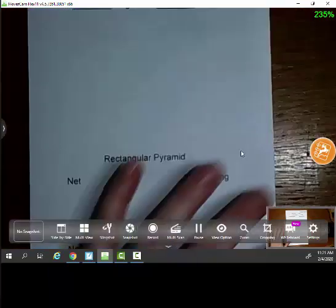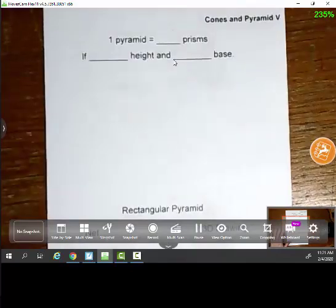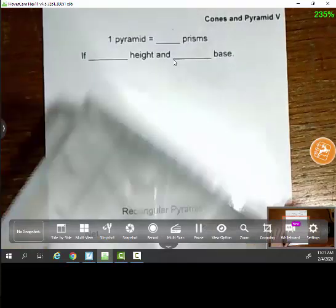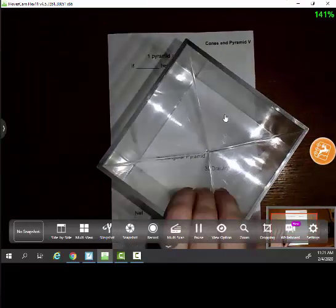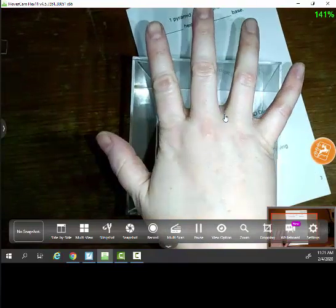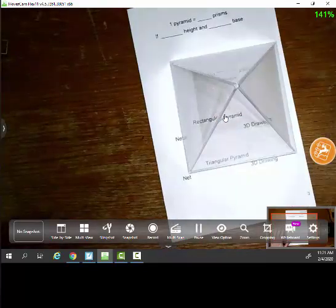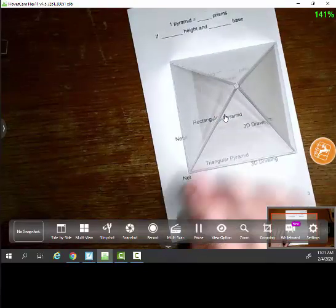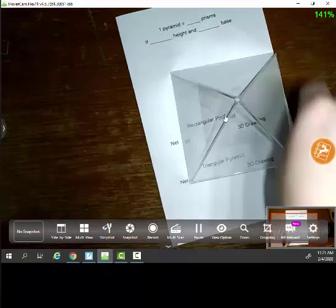Alright, we need this sheet. What's this? A cube. This is also known as a rectangular prism. What shape is the base? Square. Okay. What is this? A pyramid. This one legit does have triangles on it. This is a pyramid. What's the shape of the base? Here's the base. It's a square. So this is a square pyramid, right?